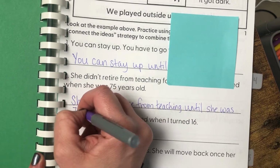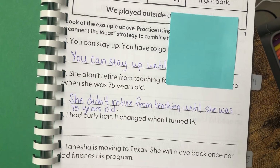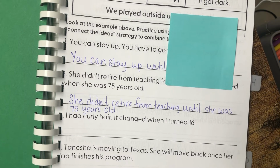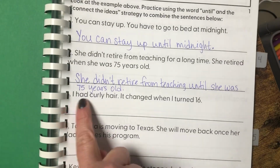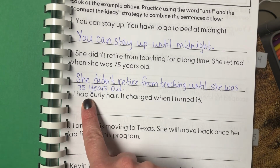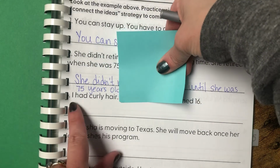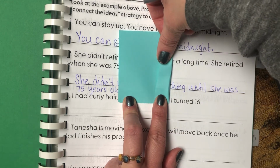Oh my goodness, 75 years old. If I didn't retire until I was 75 years old, that would mean I was teaching for almost 50 years. Holy moly. Okay. I had curly hair. It changed when I turned 16. So up until a certain point. I had curly hair up until what point? Well, until I turned 16. So let's see what we can cover up. I had curly hair until I turned 16. That makes sense.